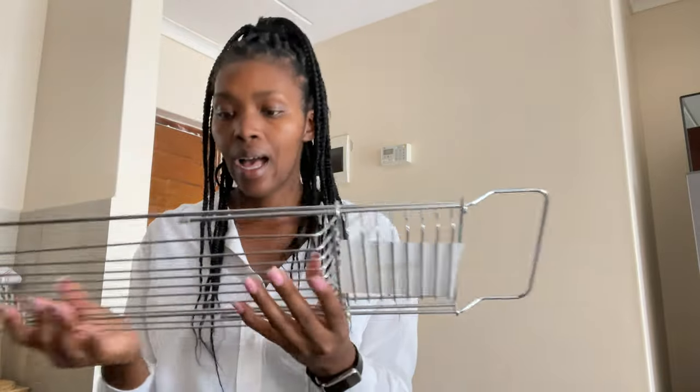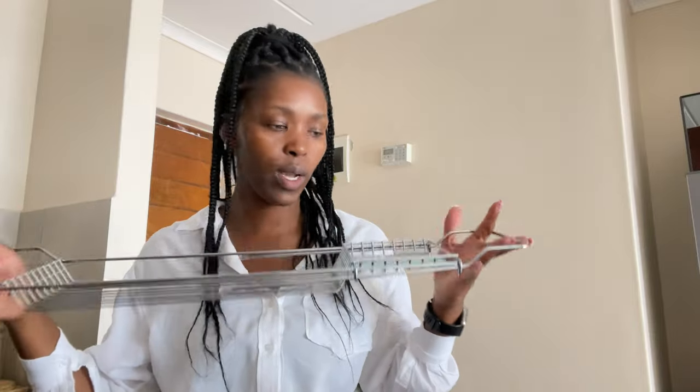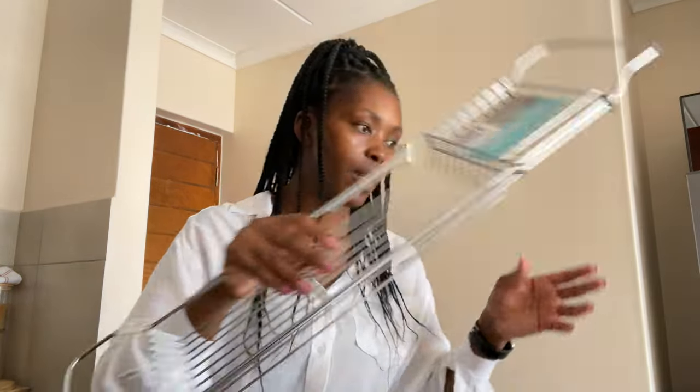So I sent them a DM to ask where can I get this in Cape Town, and I was willing to actually go. They haven't gotten back to me, but since I went to the store this afternoon, I went into the bathroom section and I found it. It's actually 109. I'm not sure about the quality. I'll probably let you know, guys, if it disappoints or it's actually worth it. But I purchased it because I need one. Then I also bought this cake pan.